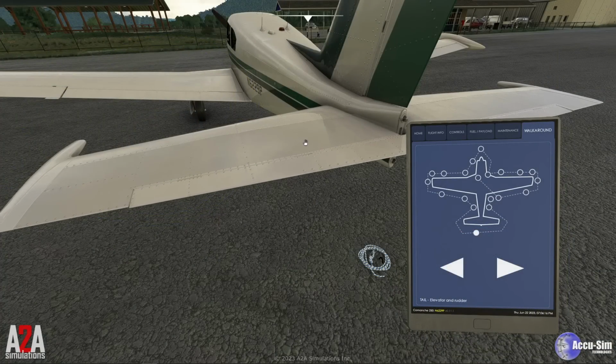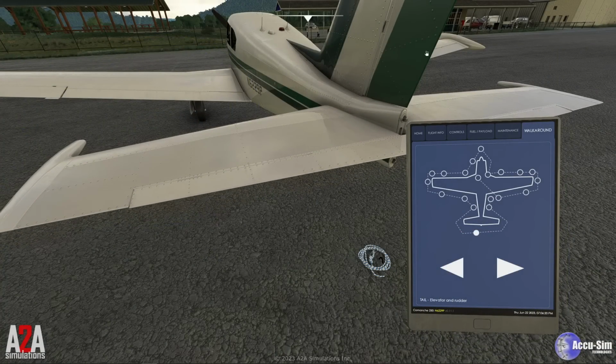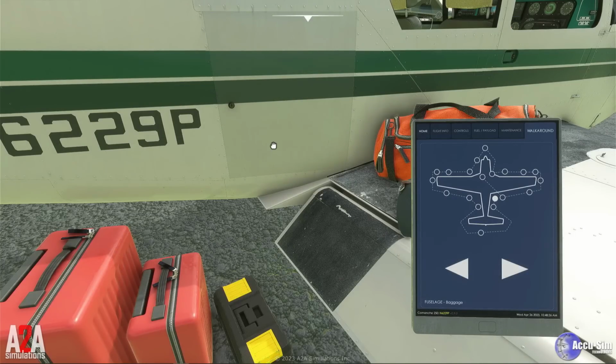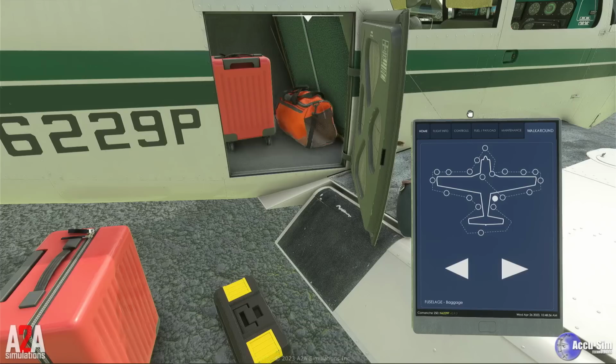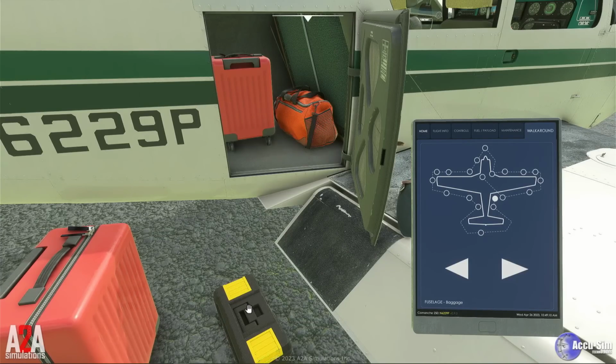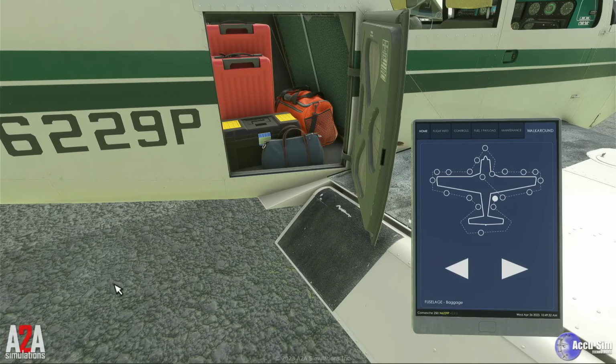You can check the very important all-moving stabilator and also your rudder to feel nice and tight. And you also have a hands-on baggage station. A medium suitcase, a heavy equipment bag, a toolbox, a small personal bag, and if you've got another traveler, a very heavy suitcase.